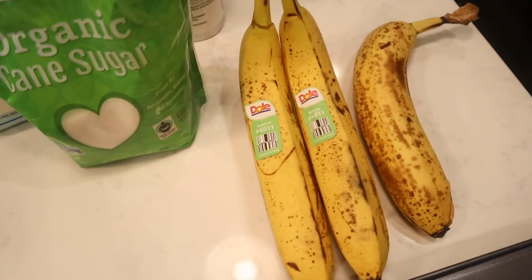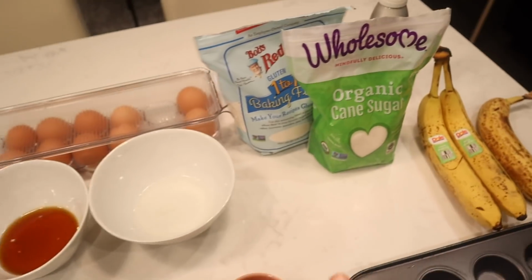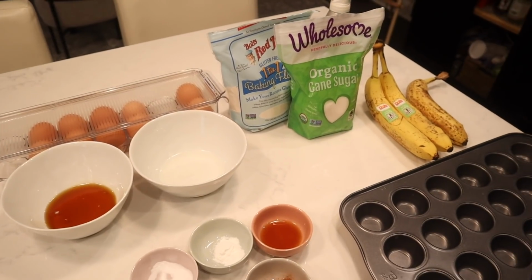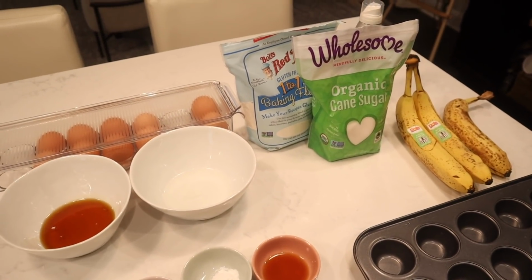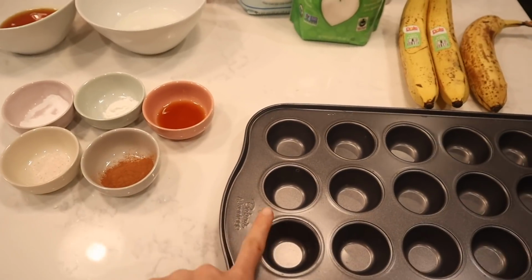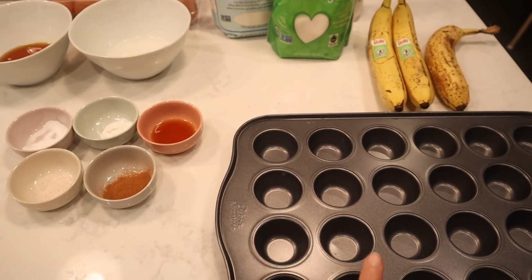I had some bananas that were ripe enough for banana bread, so I'm actually gonna make some today because I have been dying for some kind of sweet treat. You're actually not supposed to have bananas when you're on a low FODMAP diet, but you can have them in small quantities. So that's why I thought doing the little mini muffins would keep me on track.